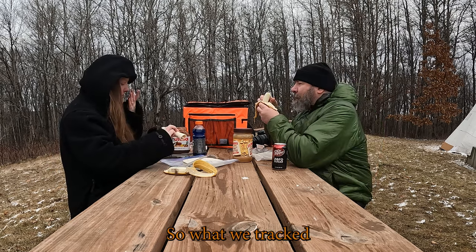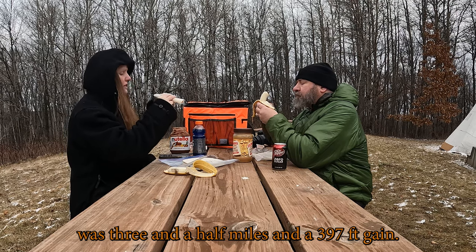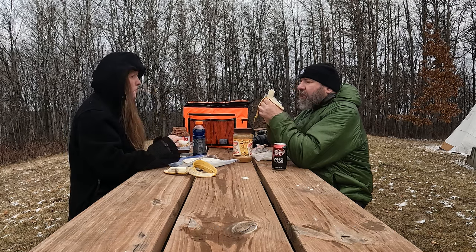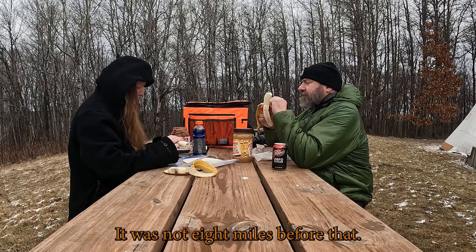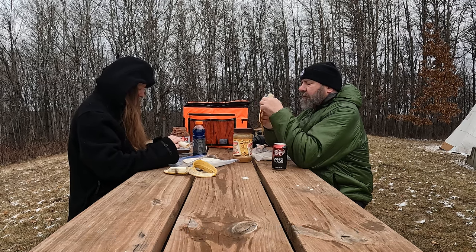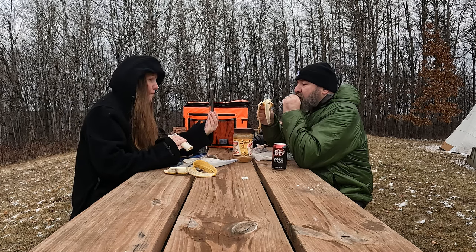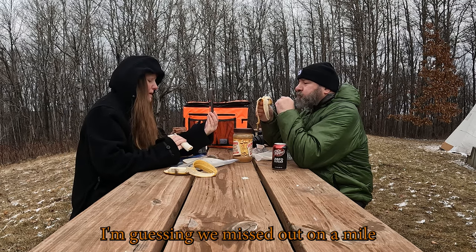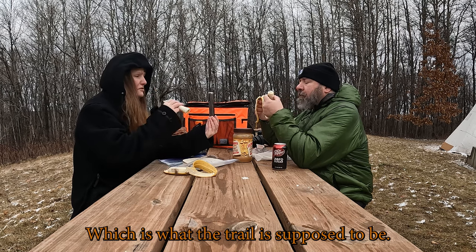So what we tracked was 3.5 miles and a 397-foot gain. I should have tracked 8 miles before that. It was not 8 miles before that. I'm guessing we missed out on a mile, which would put it at 4.5, which is what the trail was supposed to be.